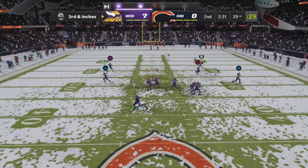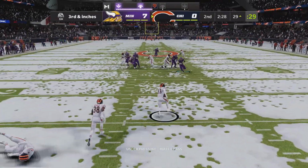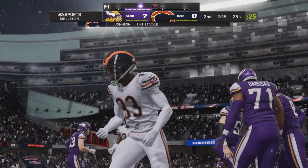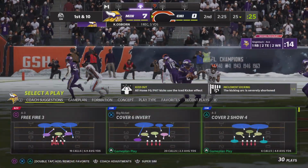Third and short yardage. Cousins being chased out left. Looking for Thielen, but it's intercepted. Picked off by Jalen Johnson. And the Bears are going to take over once again at their own 25-yard line.